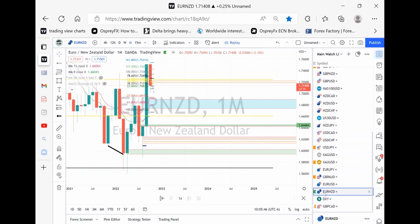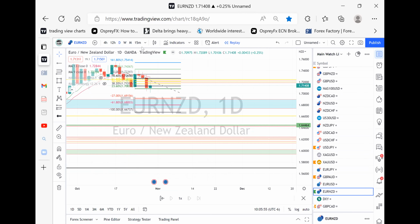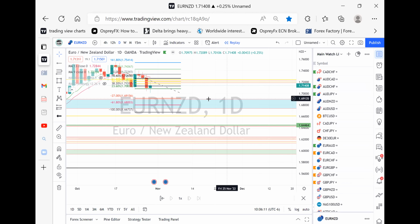Honestly, I like Euro NZD as well, but don't worry about trading that. Trade GBP/JPY, GBP/NZD. I mean, not GBP/NZD: GBP/JPY, GBP/CAD, or GBP/CHF for the weekly OBs. Those weekly OBs have been money. So if you're just trading that weekly style, then that's all you need to roll with.